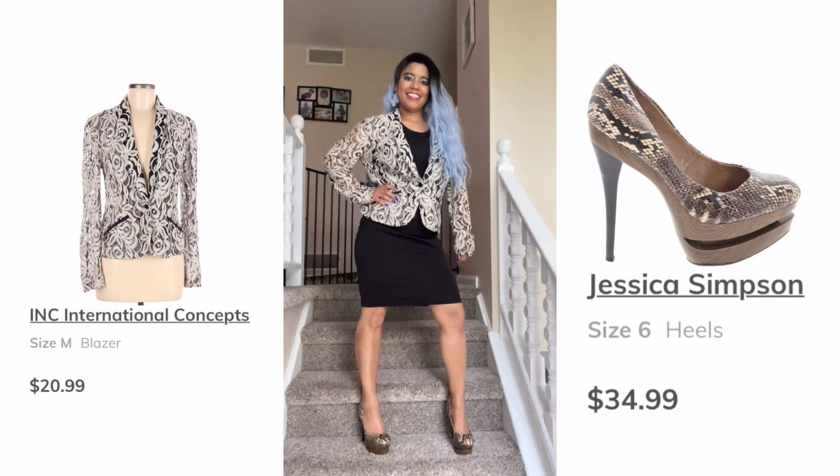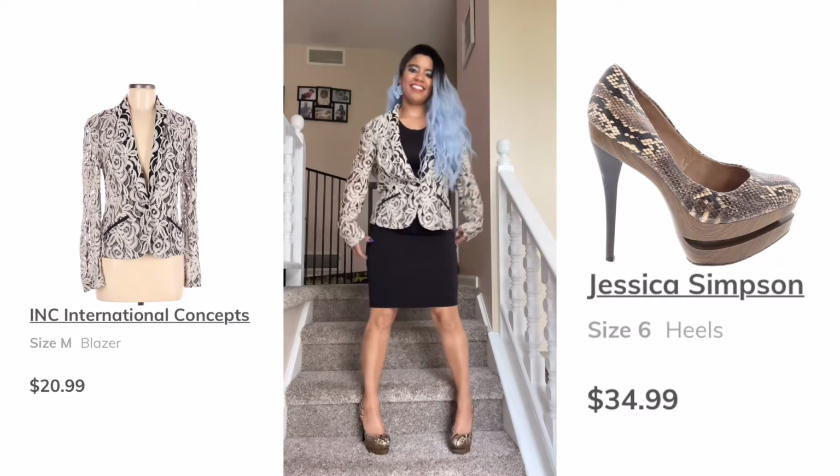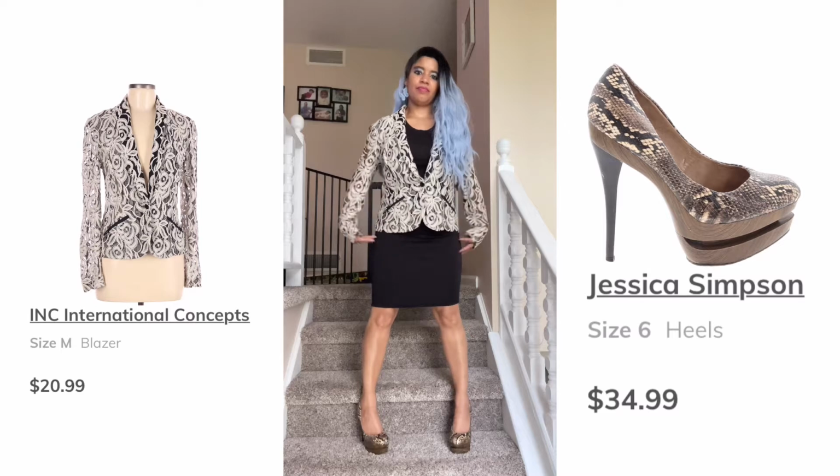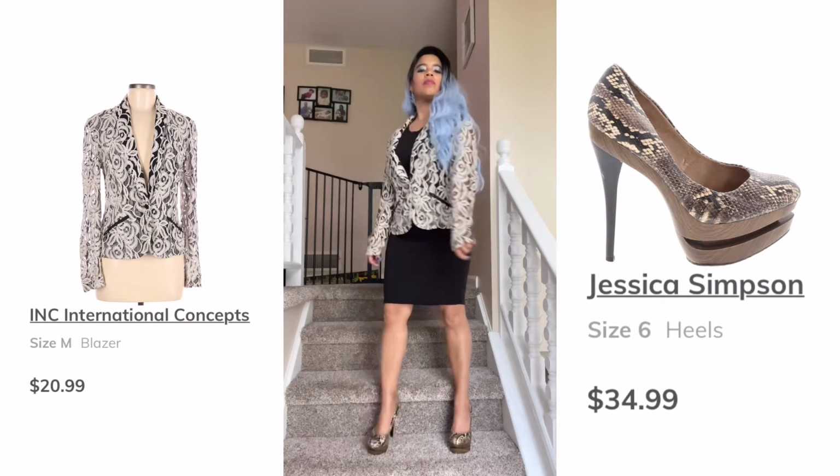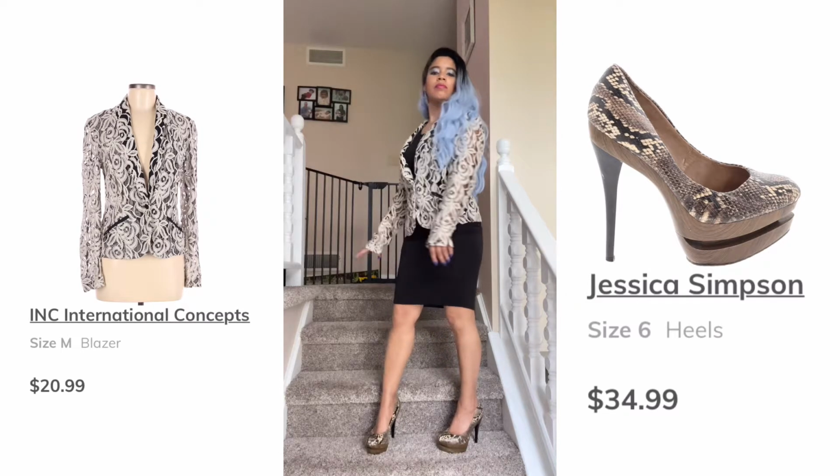Okay, so the last two pieces are this INC International Concepts size medium blazer. The cost for the blazer is $20.99. And then I have on the Jessica Simpson size 6 heels. The cost for the heels is $34.99.